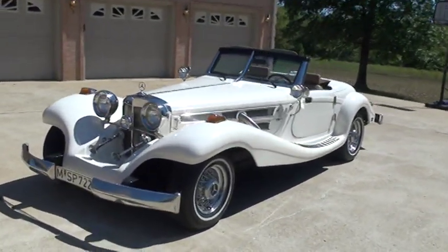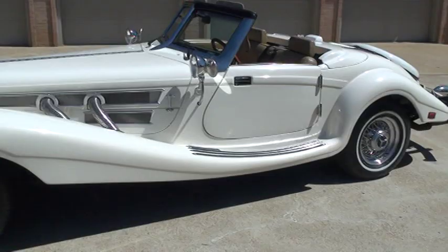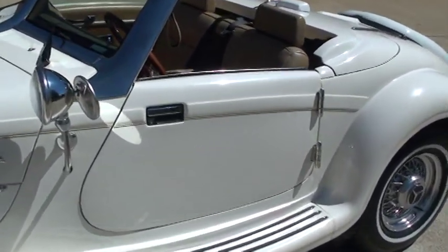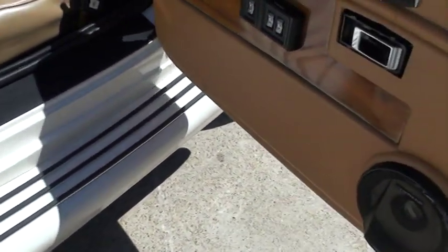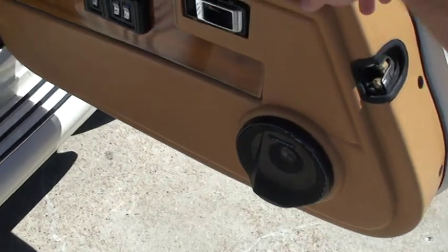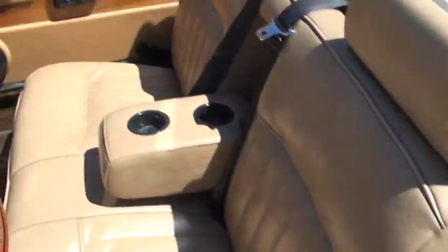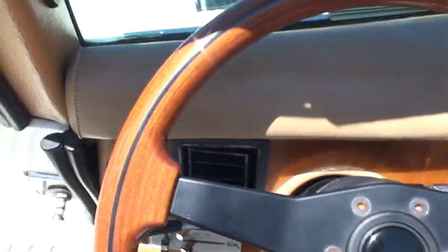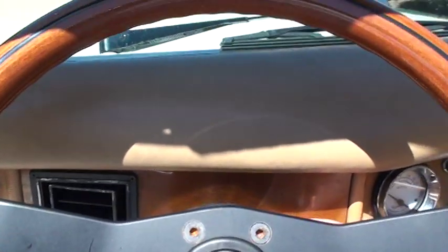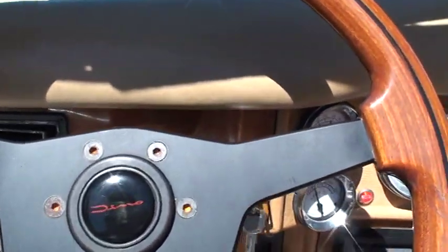That's when they knew how to build a car to look awesome. Almost 100 years later, it still looks great. Got the suicide doors. This one also has power windows and locks. Unusual. Joy to drive, very comfortable, just like a regular car.